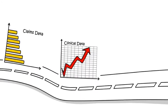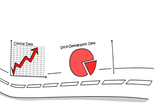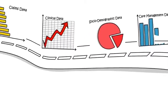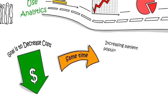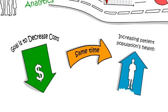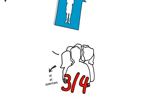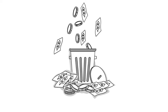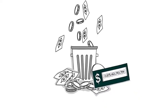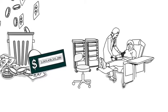your practices. This means acquiring a cross-section of data from your claims, clinical, socio-demographic, and care management sources. The goal is to decrease costs, while at the same time increasing your patient population's health. Not an easy task, because approximately 3/4 of all Americans are dissatisfied with the escalating fees for their health care. Do you realize that more than $100 billion is lost every year to unnecessary costs? But your patients can influence more than half of those wasted dollars.